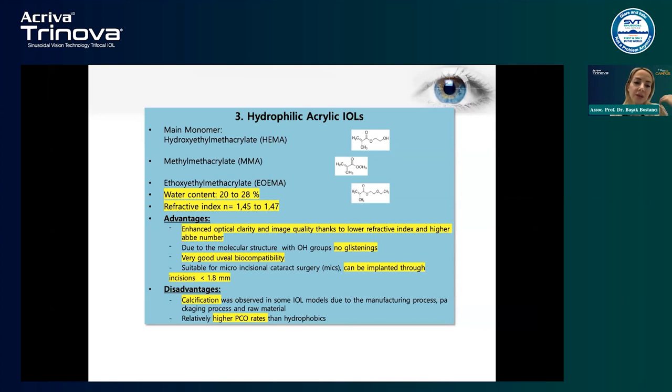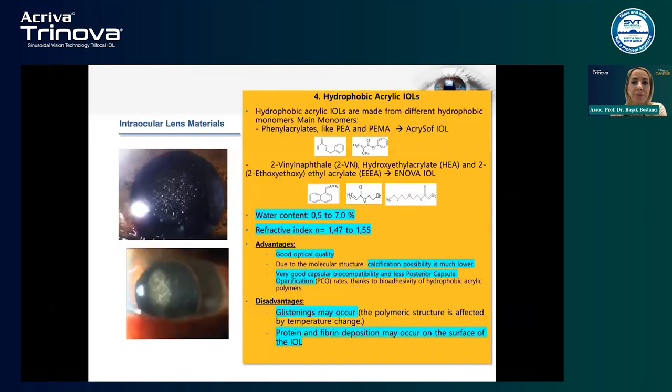Of course, in the past, there was some calcification seen with some particular IOL models with hydrophilic lenses, but those lenses are not being produced anymore. And lastly, hydrophobic acrylic lenses. Hydrophobic lenses have a water content between 0.5 to 7%.